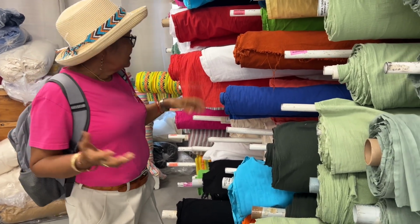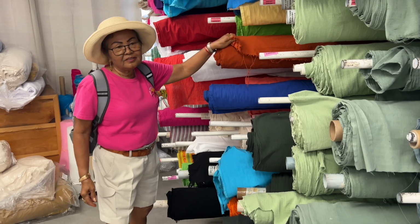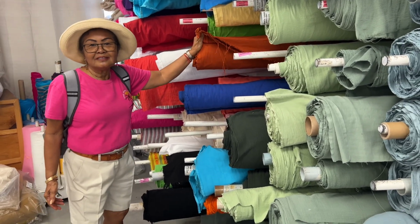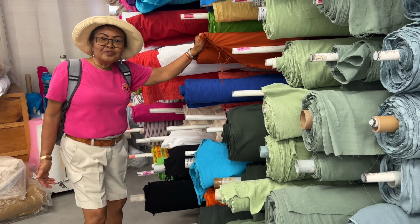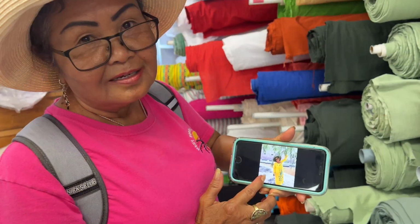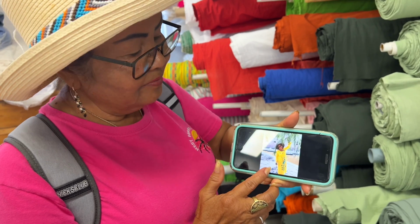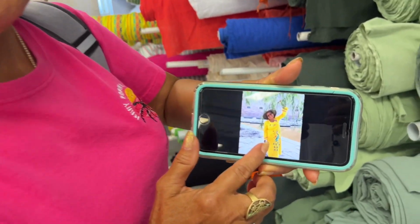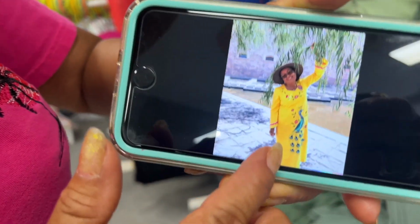Finally, I found it. Here it's upstairs, and I found this fabric. It's so expensive, but this is the only place they have it. So I'm going to get some today. The fabric is going to be like this, real Mexican cotton. It's very thick, and it's so expensive. This is the one I made before.